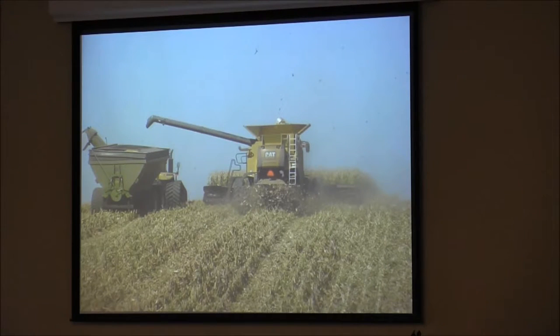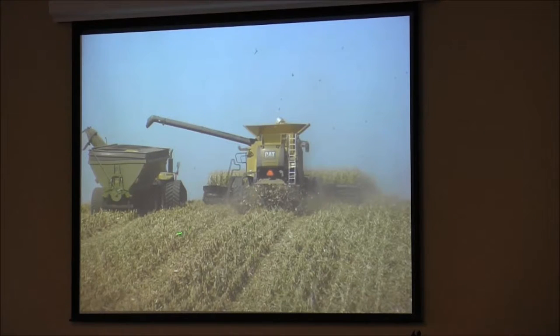This is a producer I worked with. This is the year I took this picture. He had a 7-pivot average of 265 corn. On the slopes, he needs the no-till for erosion control. If you're looking close, those are 18 20-inch rows going through that big cat, roughly 265 corn. And all that stuff is coming out the back.